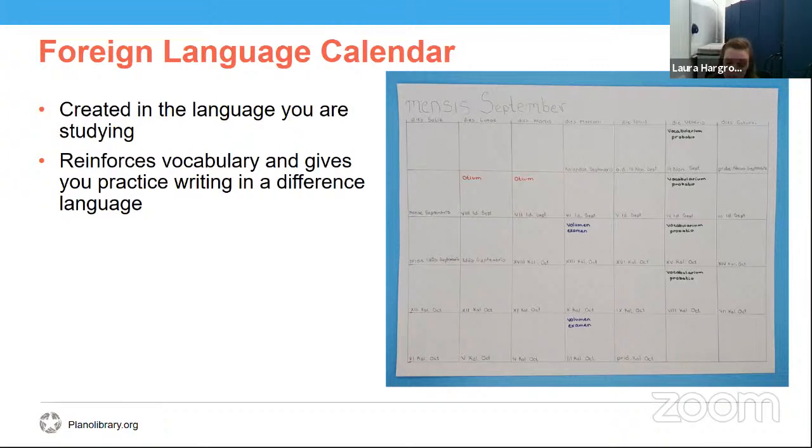This is a really strange concept and it might not be easy to remember, but taking time to create a calendar each month helps you to reinforce that, especially in a language whose grammar structure might be different from the one you speak the most. It gets you in the habit of writing and thinking the way the language works, especially if you're in an AP class where you might be taking an AP exam for a different language and it has a written portion. Just really trains your brain to start thinking like that.